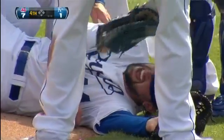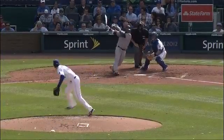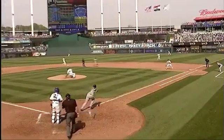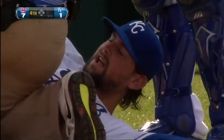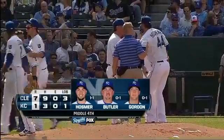Ooh. Anytime a pitcher gets hit with that ball, it's not pretty. But when you get an ankle bone or some kind of shin, and it looked like it got him on the inside of his left foot, his ankle. And the way it ricochets will tell you how squarely he was hit. And that's not good. So good to see him get to his feet, but he's having a tough time putting pressure on his leg.